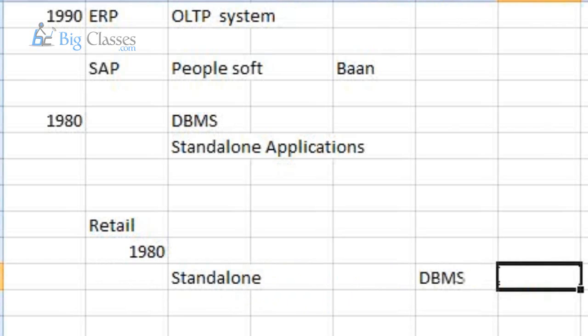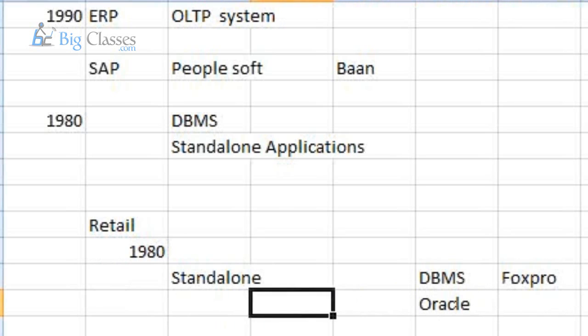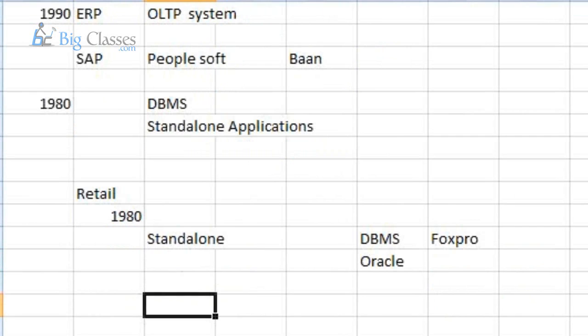Those days DBMS used to be something like FoxPro, and there were certain others, and slowly Oracle came into the picture, with people starting to use Oracle as their database, and standalone applications became very famous. When you say standalone applications, I mean customized applications based on the requirement. An IT company used to develop an application and deploy it in the enterprises. All enterprises used to install these customized standalone applications, with a front end. Those days, Oracle D2K was very famous.